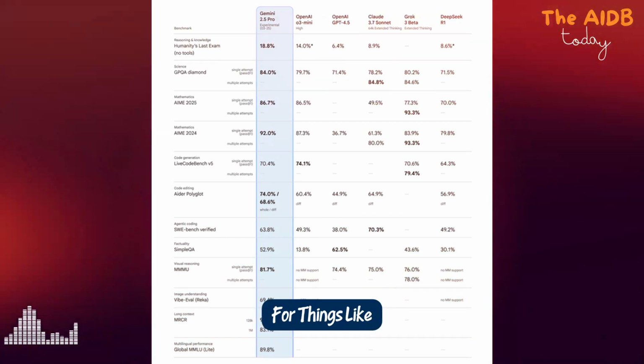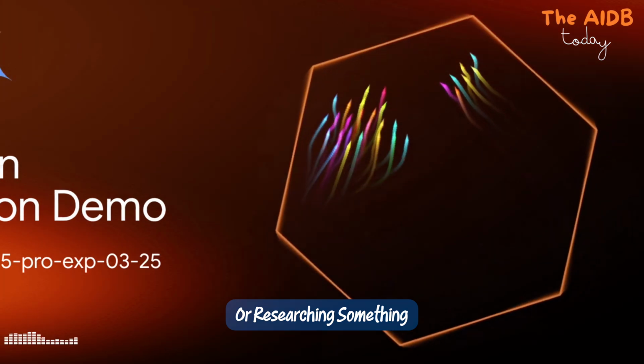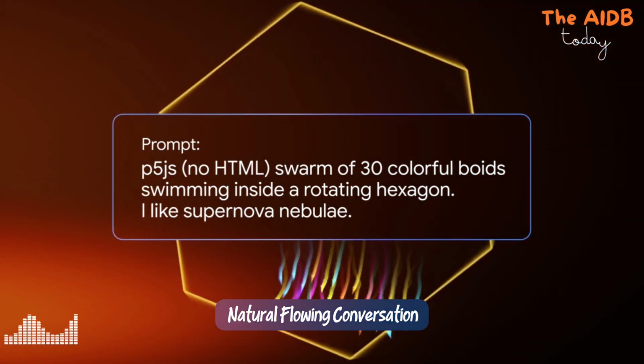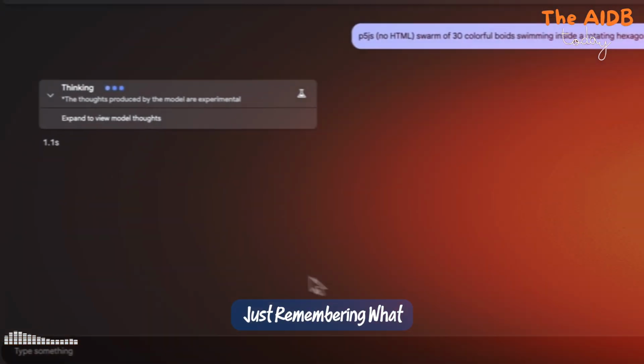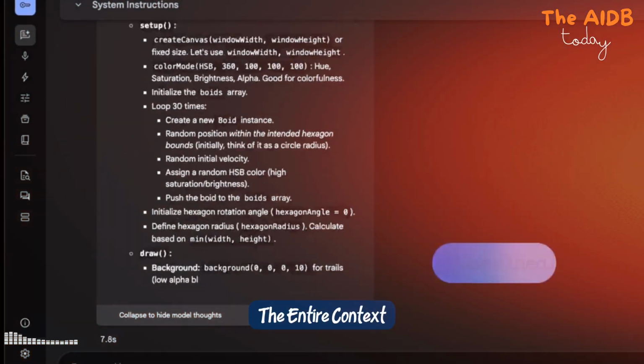Yeah. For things like summarizing really long documents, or researching something where you need to remember tons of details, or even just having a more natural flowing conversation with an AI, that large context window changes everything. So it's not just remembering what you said last, it's understanding the whole flow of the conversation, the entire context.